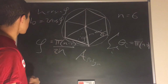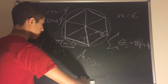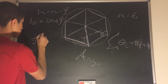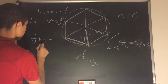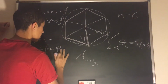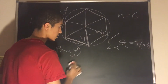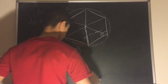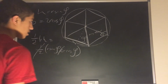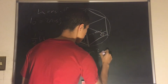So now we have written down the closed forms for the height of the triangle and the base of the triangle, and now we can discuss the area of a single triangle, which will be half base times height, which will be equal to half times r sine phi, times 2r cosine phi. Let me erase the extraneous things. Yes, and this half and the 2 cancel out, and the r's multiply to become r squared, and we have that the area of a single triangle is equal to r squared sine phi cosine phi.